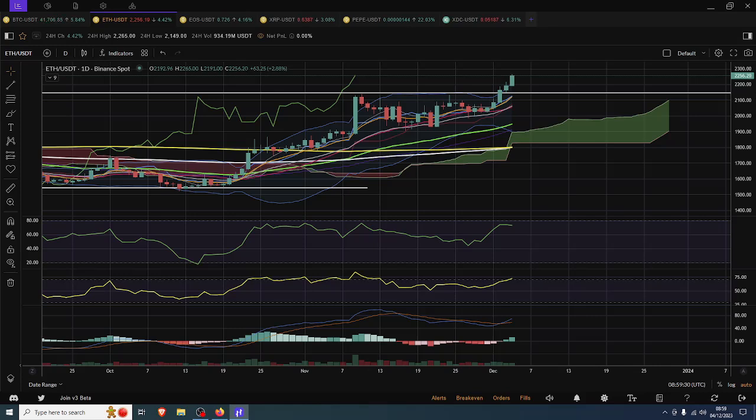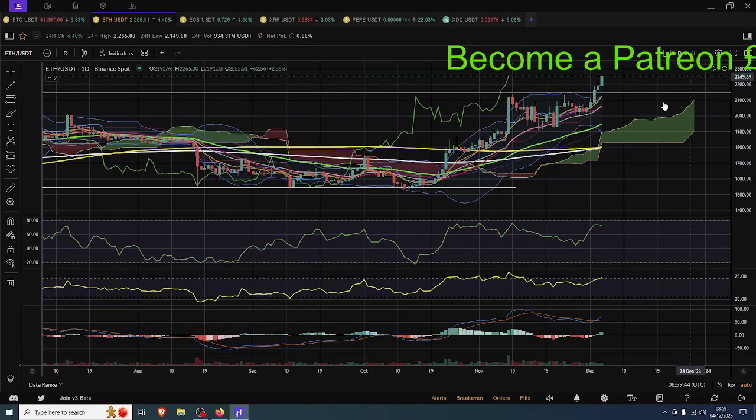I'm not reading a horoscope here. This isn't a sci-fi movie where I can see 24 hours into the future. This is trend and momentum analysis. And at the moment, the trend and momentum continues to move up, more now than ever because we've made these major breakouts.